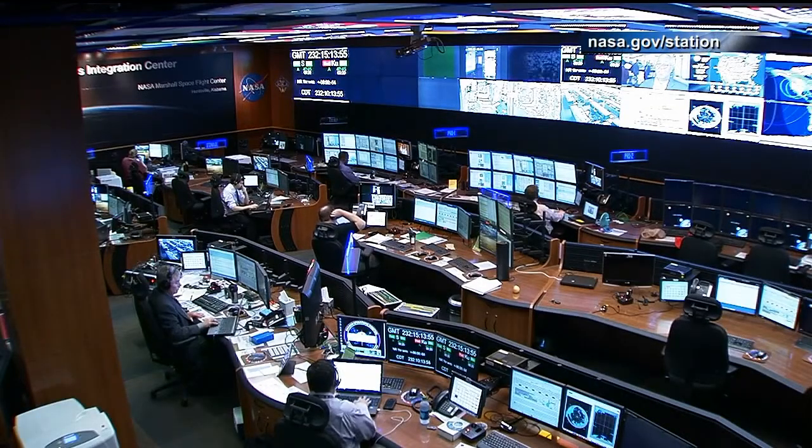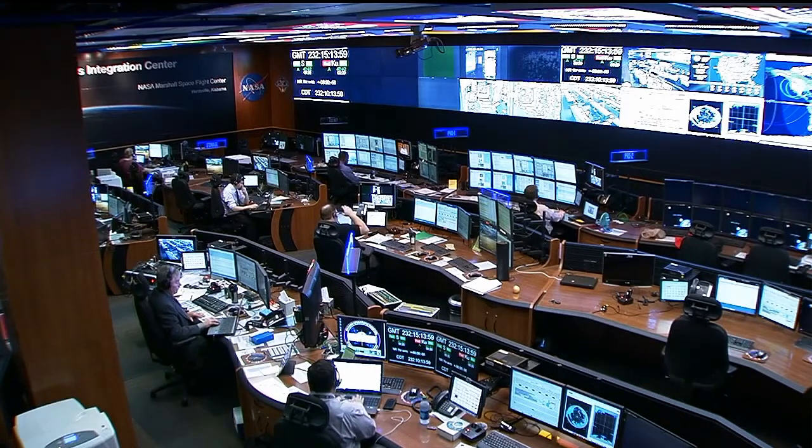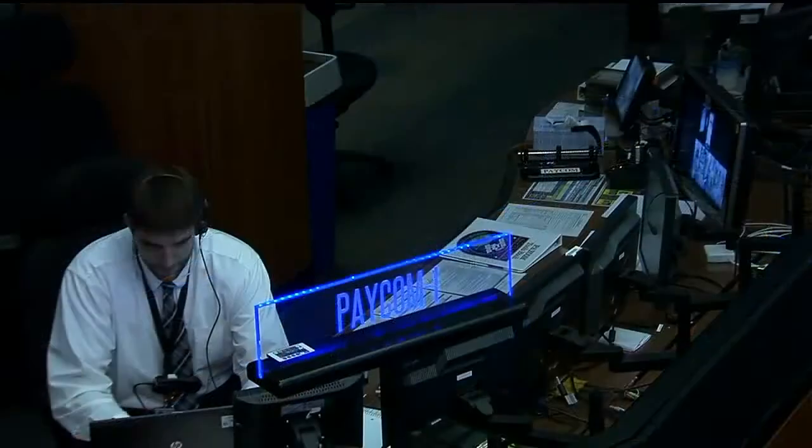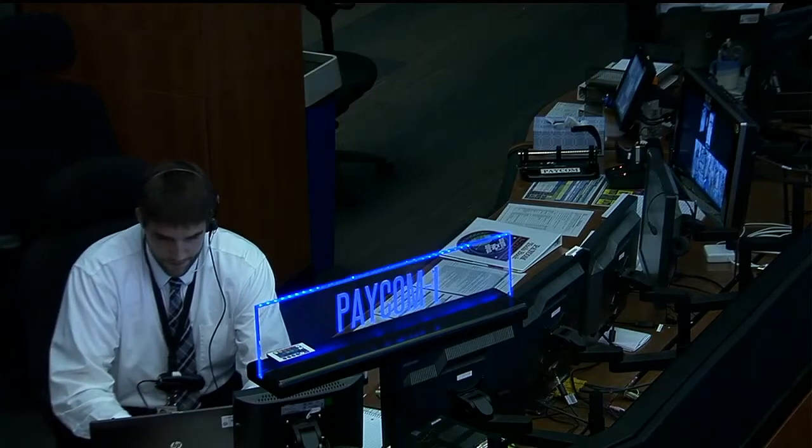And taking a live look at the Payload Operations Integration Center, Brian Blair is the POD today, the Payload Operations Director. He's being assisted by Jason Norwood. And then you see over there the PACOM, Cody Jones. That's the one who relays all of the information to and from the astronauts. So they're busy at work today helping those astronauts accomplish all this great science.